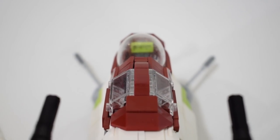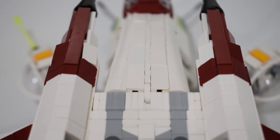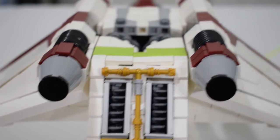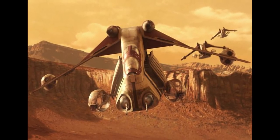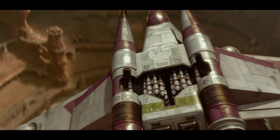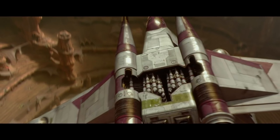I can't understate how much of a challenge it was to try to incorporate all these angles into a gunship that is only 4 studs wide at the front, but in the end, when you can get this kind of front profile view, I thought it was totally worth it. I feel like the narrow body is a characteristic feature of the Republic gunship, one that typically is not represented in the LEGO sets, so this was a very crucial detail for me to implement.